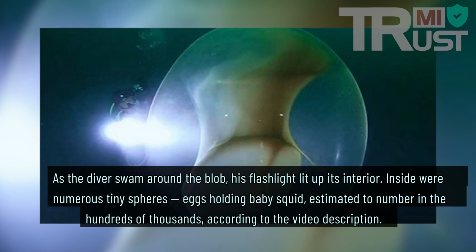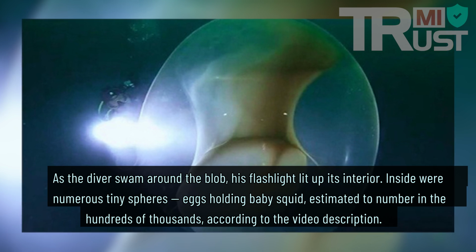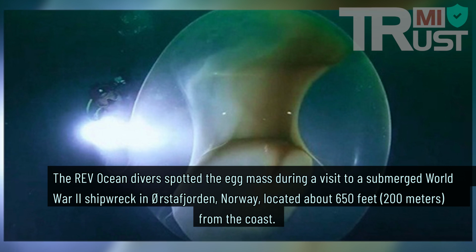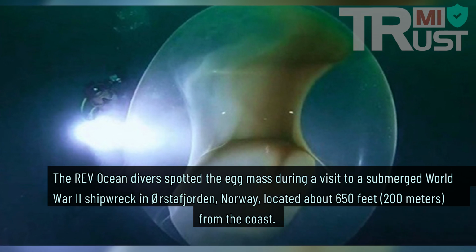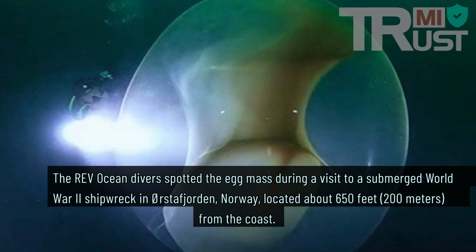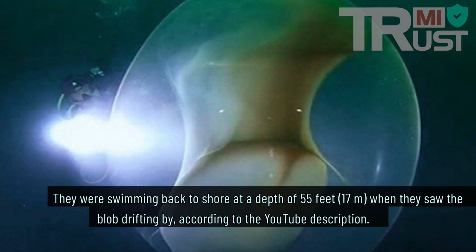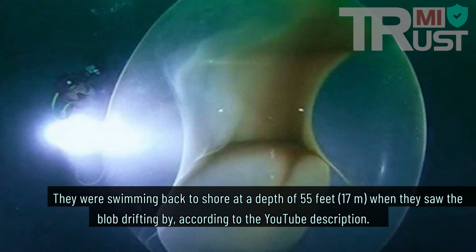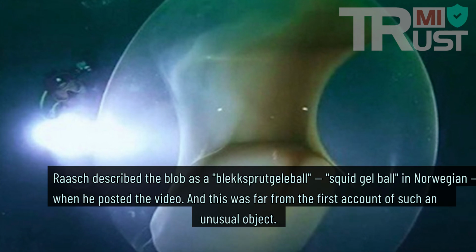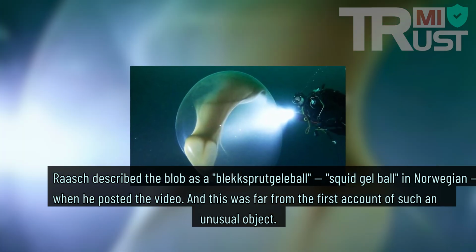Inside were numerous tiny spheres, eggs holding baby squid, estimated to number in the hundreds of thousands, according to the video description. The Rev Ocean divers spotted the egg mass during a visit to a submerged World War II shipwreck in Fjorden, Norway, located about 650 feet (200 meters) from the coast. They were swimming back to shore at a depth of 55 feet (17 meters) when they saw the blob drifting by, according to the YouTube description. Roche described the blob as a Blekspergelball, squid gelball in Norwegian, when he posted the video.